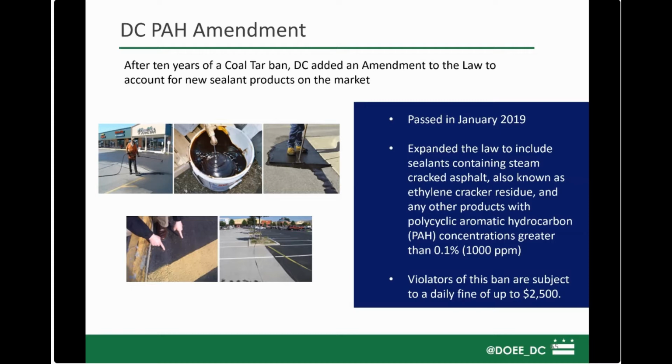As I just mentioned, the ban was very recently expanded to include basically banning products that contain ECR, but it also includes a limit on PAH concentrations. So any product with PAH concentrations higher than 0.1% by weight are now banned in the district as well. Violators of the ban are subject to a daily fine of $2,500, which can be applied retroactively to the last confirmed date of sealant application. So that fine can get pretty hefty should DOEE choose to exercise that authority.